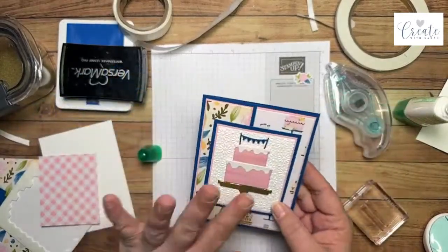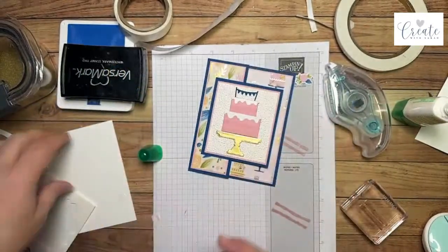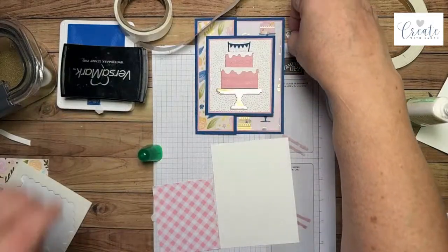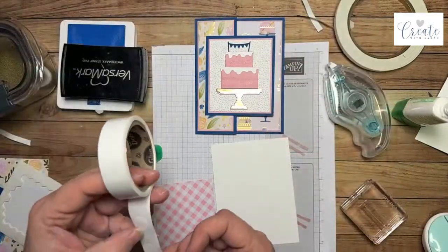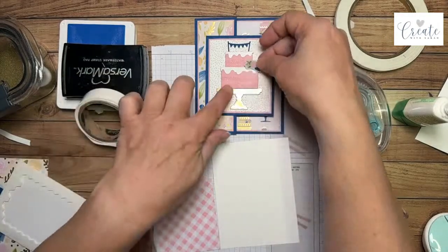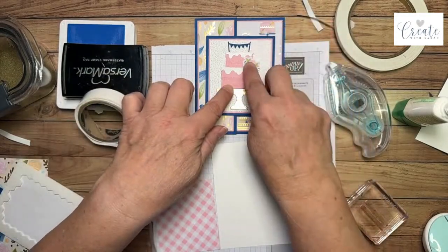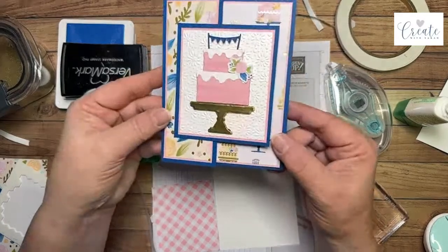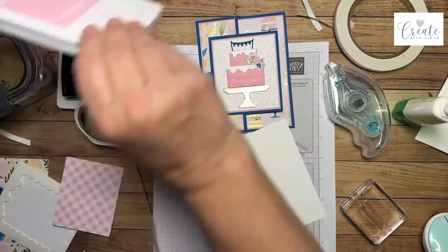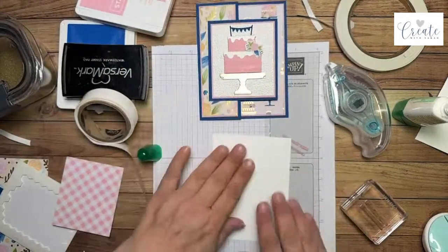And now we need a greeting on the outside, and we need a greeting on the inside. Whoops, I almost forgot my cute little flower that I cut. We're going to put that right there on our cake. Isn't that cute? All right, now let's get a greeting for the inside.